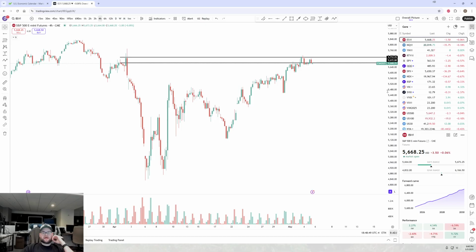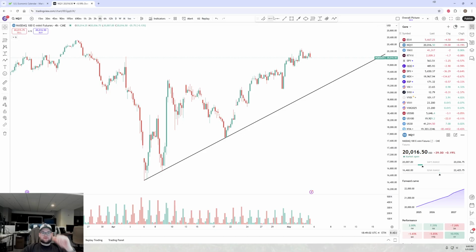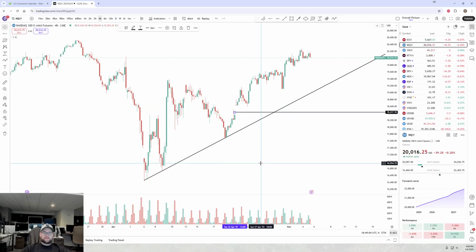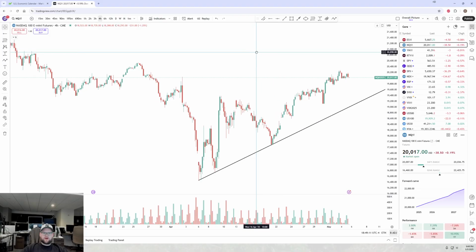Like I said, to the upside, I'm looking at the cash index high of Liberation Day into the 200-day moving average on that S&P. And then to the downside, you have that trend line. You also have the gap fill on the Nasdaq and the S&P. So these are some of the macro areas that I will be looking at going forward.